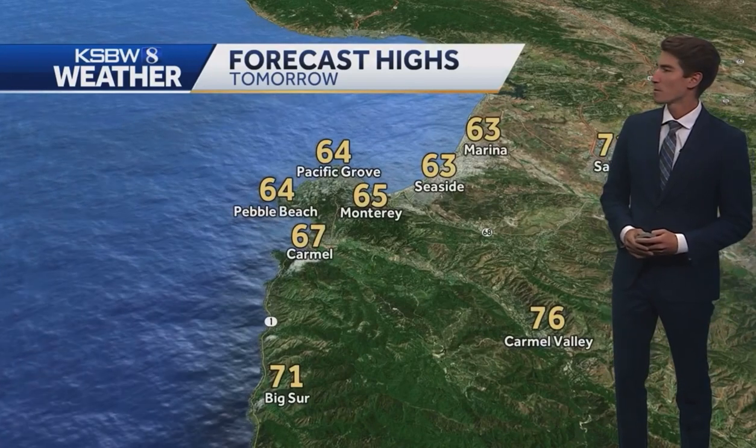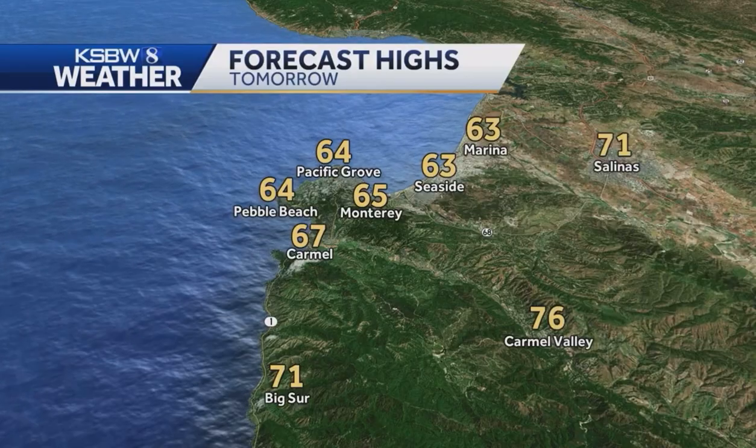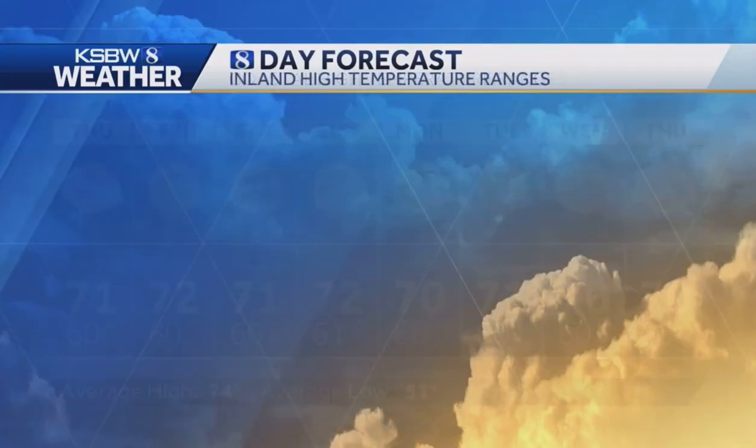And then looking at the forecast highs on the Monterey Peninsula, mid-60s tomorrow, we'll have that patchy fog in the morning, and then some of those high clouds keeping conditions cooler as we get into the afternoon.